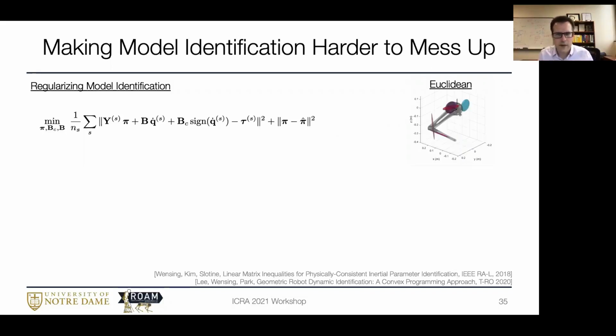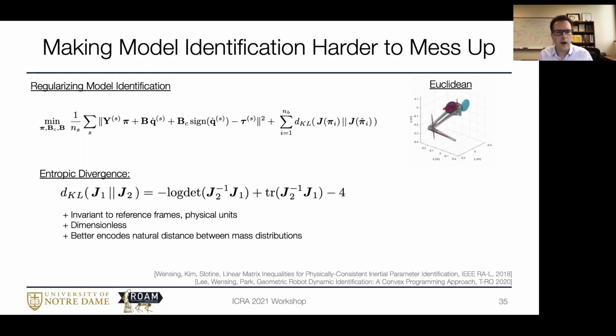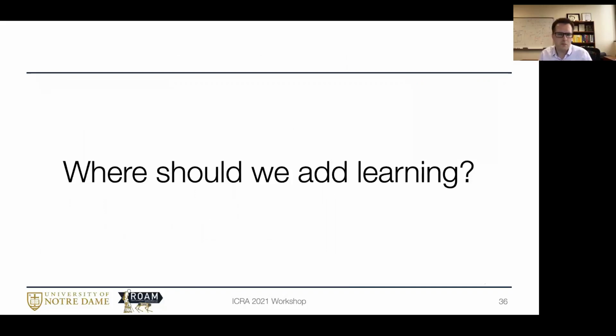But we have made this much easier and much harder to mess up by introducing a new way of regularizing that is an entropic divergence measure that has a nice connection with the KL divergence. If I give you two inertia matrices, I can look at this divergence between them, and it's invariant to reference frames and physical units, better encodes the natural distance between these mass distributions, and is much more forgiving and gives you much more sensible results. So I think this is a form of learning. It's not reinforcement learning, but it's good engineering that we can get right so that we can learn the right things.